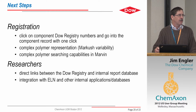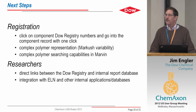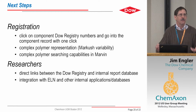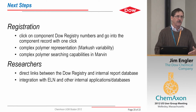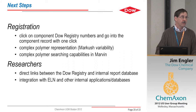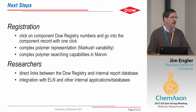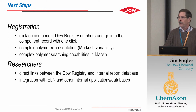We're also looking forward to developing an ELN system internally for our researchers, and we'd like to find ways that we could connect the registry system so that researchers could both find out about materials that have already been created before they go through the work of doing that research, as well as providing information about their own work into the registry system.